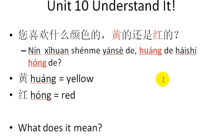Okay, 黄. All right, now it's the same thing. 黄 means yellow, and 红 means red. Okay, so you're going to see the de right here. 你喜欢什么颜色的？黄的还是红的？ Okay, I'm going to go ahead and translate this for you. The yellow one or the red one? So you like which color? The yellow one or the red one?